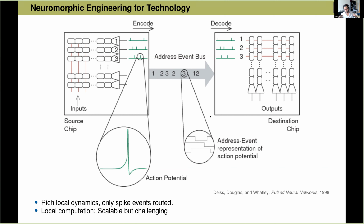So the hallmark of this approach is that, well, only spike events are routed, as I said. So that's a very efficient means of communication. But there's also another interesting aspect, which is that a lot of the computation here occurs locally. So the neurons themselves, the cells or the circuits, can be very complex with analog computation, but the communication is this very simple digital event. So it's very scalable, but it's challenging to use, right?